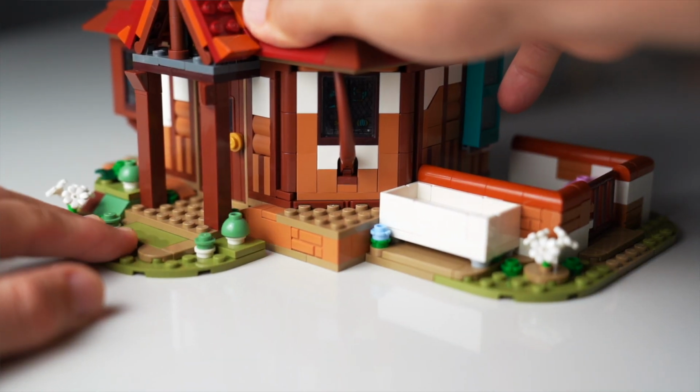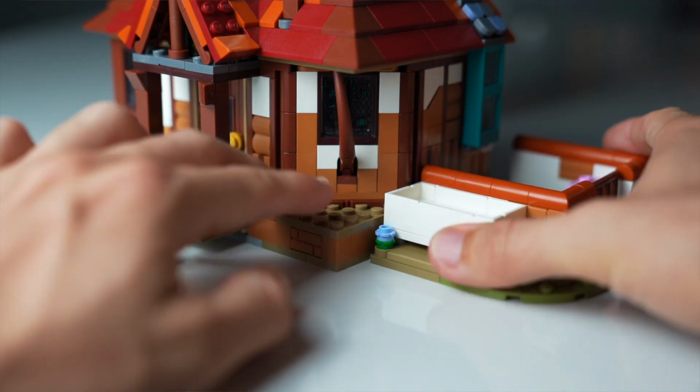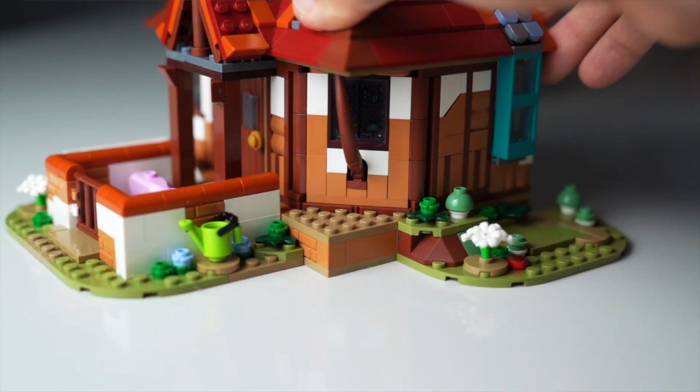Now, the fun part with both of these sections is that they both can detach with these Technic pins and then can interchange. So if you wanted to, you could put the pig pen right by the front door and then put this greenery section right over here on the side. Who doesn't want to walk out the front door right into a pig pen?